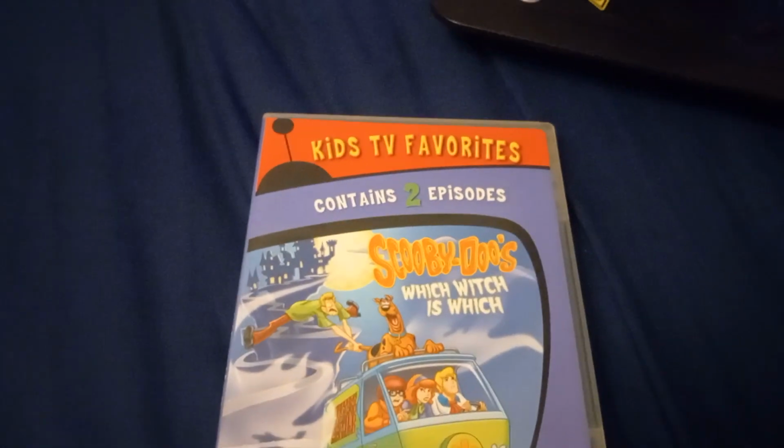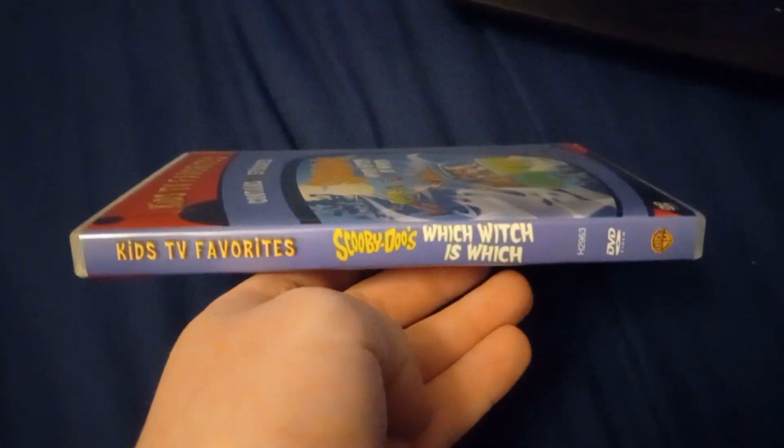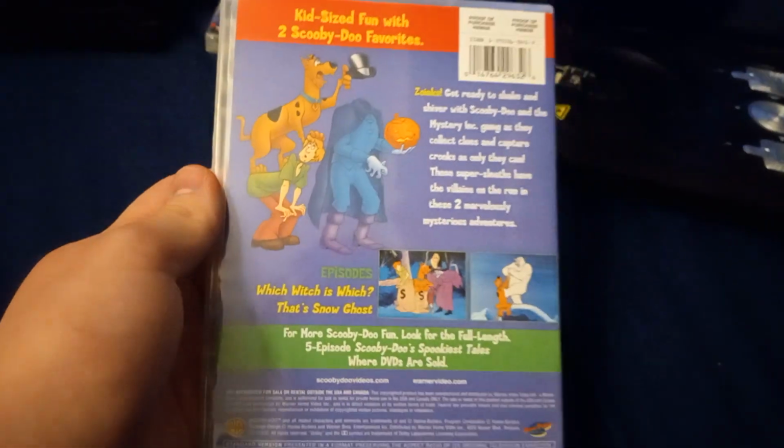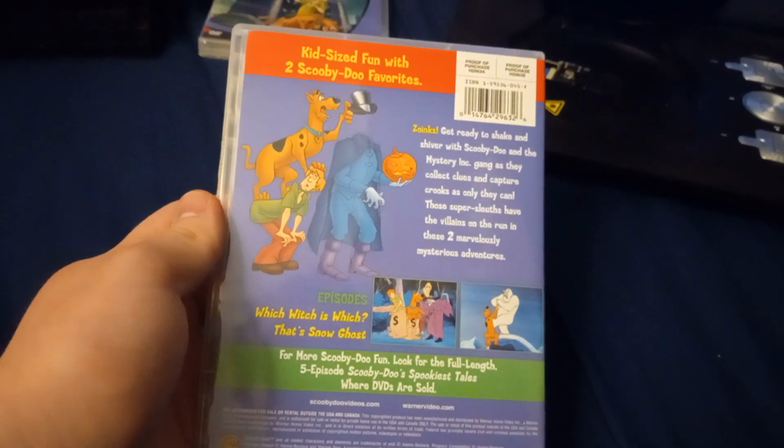Next up is Kids TV Favorites. Scooby's Witch, Witch is Witch. Here's the front. Spine. Here's the back. The episodes are Which Was Which and That's No Ghost. For more Scooby fun, look for the full length 5 episodes of Scooby Spooky Tales where DVDs are sold.